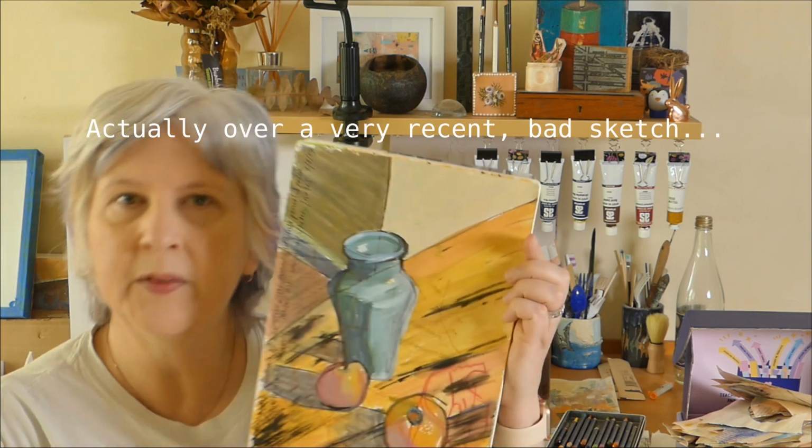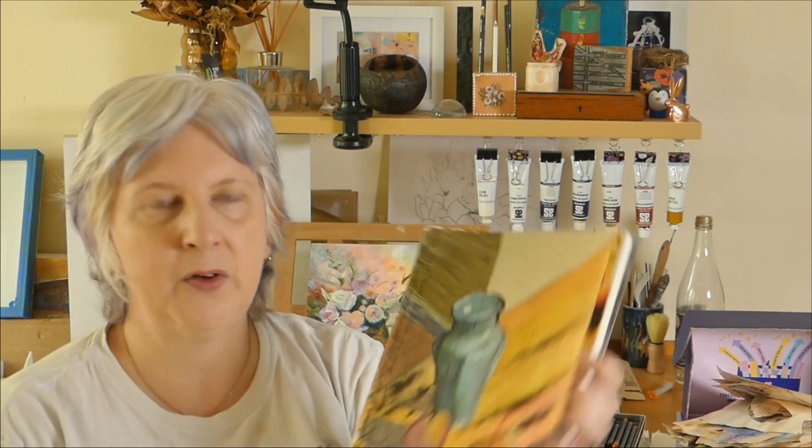Last week I showed you this composition that I had played around with that I was quite happy with, but it was just over a really old sort of sketch and, you know, it had lots of crazy marks and stuff, which lots of my work does.